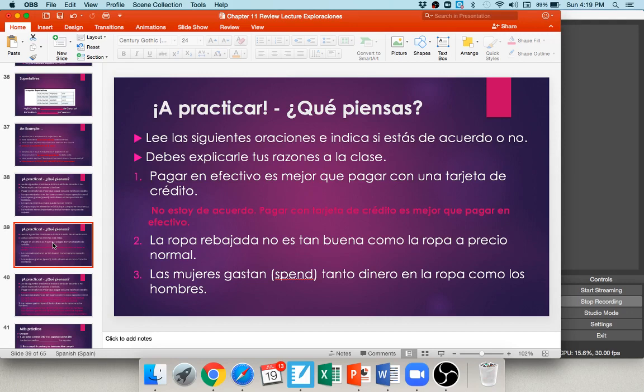Now, let's say you were on the flip side of that argument and you wanted to change your sentence. Instead of saying you don't agree, you would say that you do agree. Estoy de acuerdo. I agree. Pagar en efectivo es mejor que pagar con tarjeta de crédito. You would just flip it around a little bit.